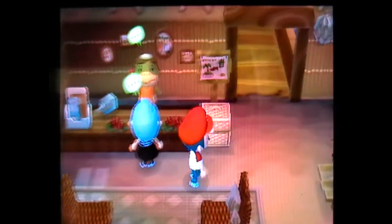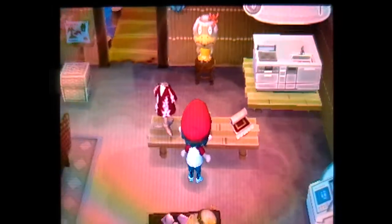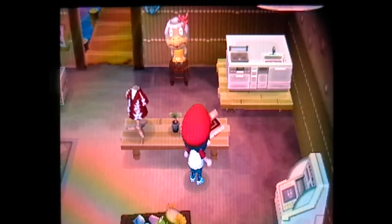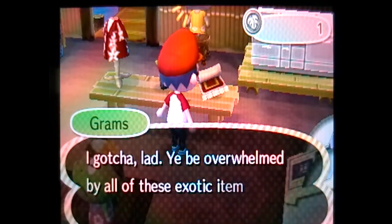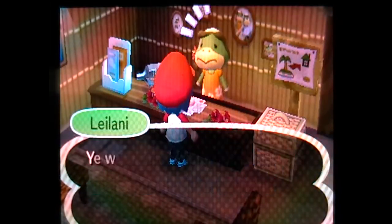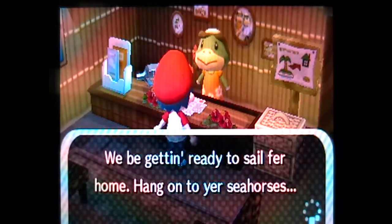So we'll wait for her to kind of see what kind of hibiscus that is. Okay. Mermaid carpet. No. Okay. Let's head back home. Hang on to your seahorses.